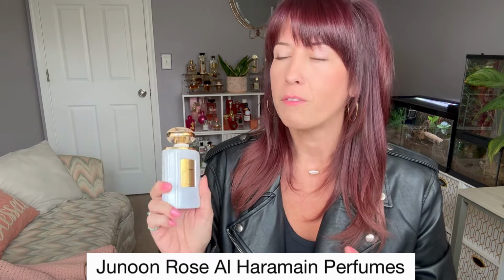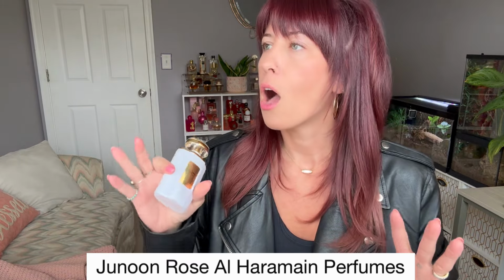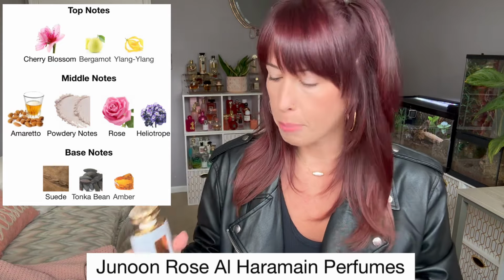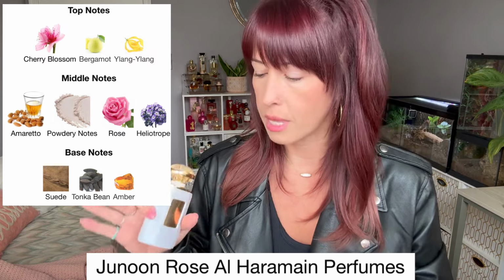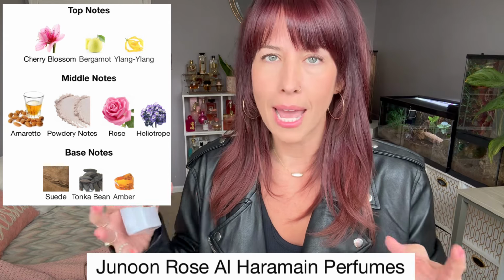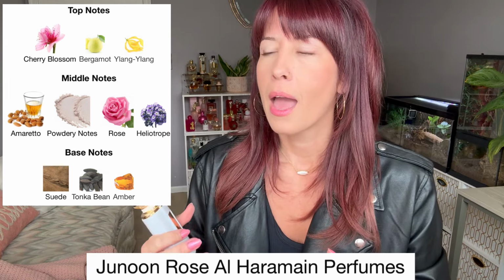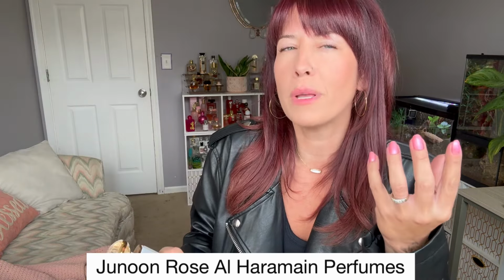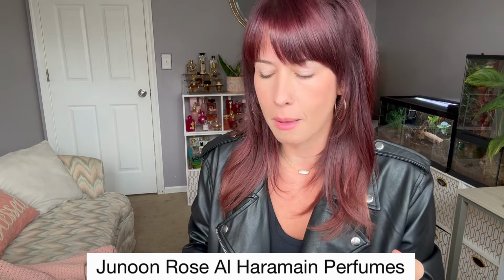Now we're going to talk about something a little bit more feminine and classy, or at least in my opinion, classy. The Genon Rose. Like I said, it's very feminine, ultra powdery. It's got the florals in there, that cherry blossom that I really pick up, and the heliotrope. And it has this very warm, creamy amaretto in here. It's ultra powdery, but very warm and sweet and creamy at the same time.